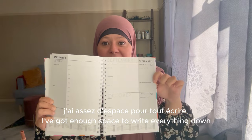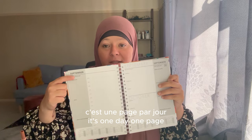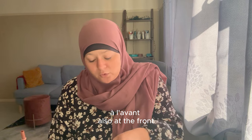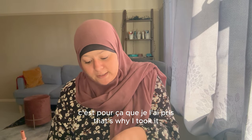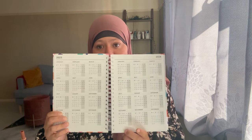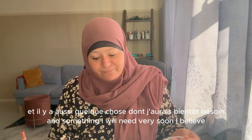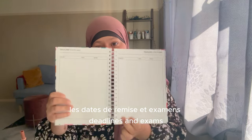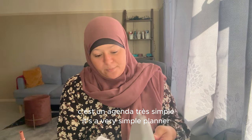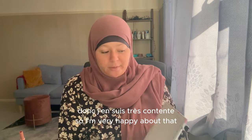Big enough, I've got enough space to write everything down, and when it's a weekday, it's one day, one page, so more than enough for me. Also, at the front, that's what I like with this planner, that's why I took it, there is a view of every month. And something I will need very soon, I believe. Deadlines and exams. Damn. It's a very simple planner, but I like it and it does the job, so I'm very happy about that.